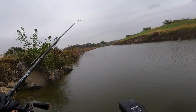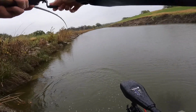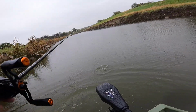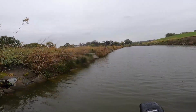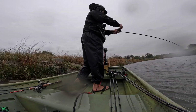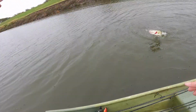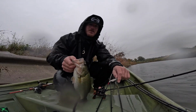It's too steep, they'd never stay. Ooh, popped off the rock and got him. Dang it, dude, that was a good one. There's one. Good one, Angel. I hate it when they go right at you like that. Bad at all. God, the fish we're catching today are freaking toads. Y'all, there's probably my biggest fish of the day.